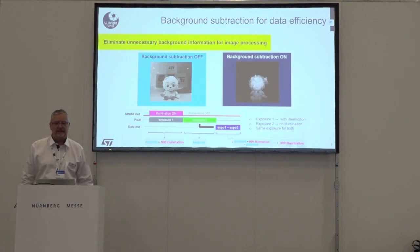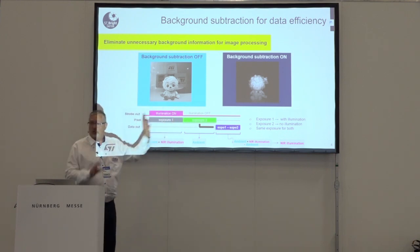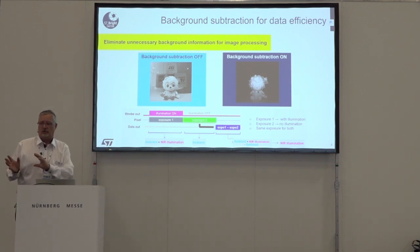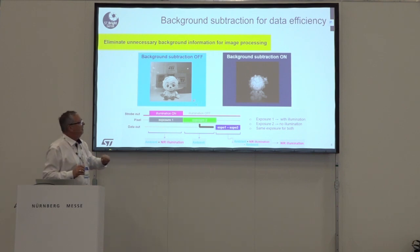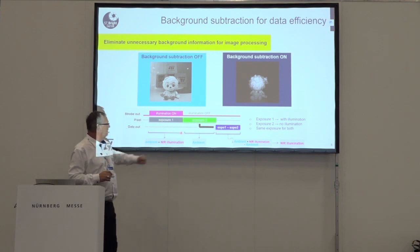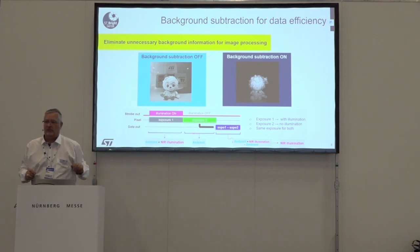Another feature is background subtraction mode, or differential mode. What we can do is compare two consecutive pictures, two frames, and see if there's a change. If there's a change, it is our target which we want to see, and at the same time we can also remove the background.